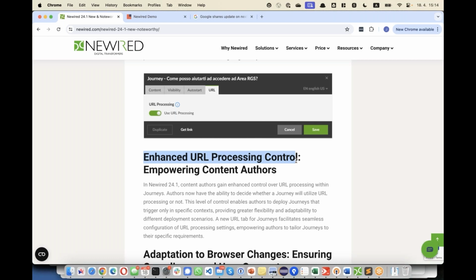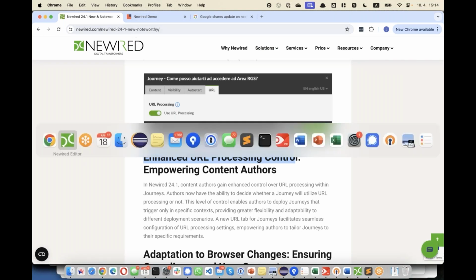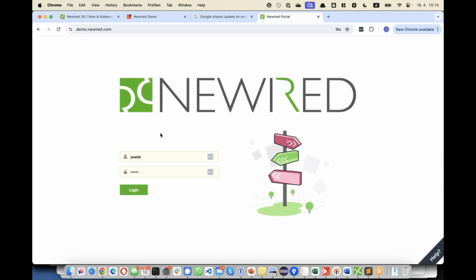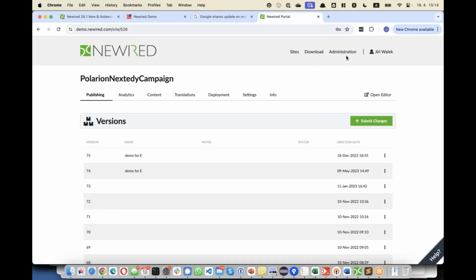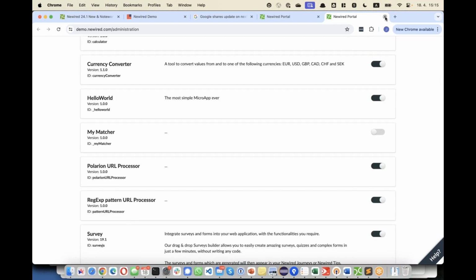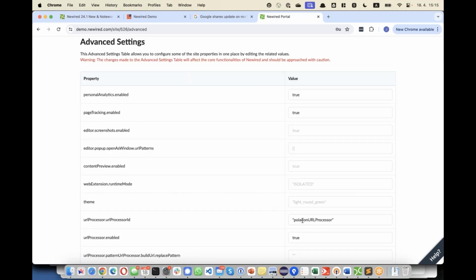And to do so, we often need to work with the URLs, because we run in a browser and the browsers are managed very often by the URLs. So, you know, we have implemented in the past the concept of the so-called URL processors. So if you go here into our Polarion, we see that first in the administration area, and that's not a new functionality. I'll speak about what's new in the short term. There are different plugins, and one of the plugins is the Polarion URL processor. And this Polarion URL processor has been actually enabled on our site. Okay, so here we see that the URL processor is enabled.